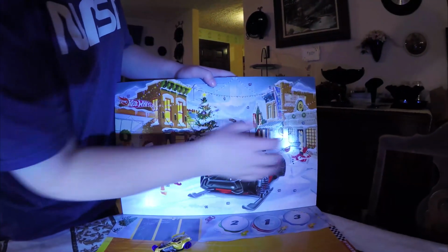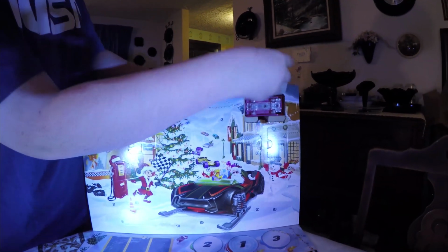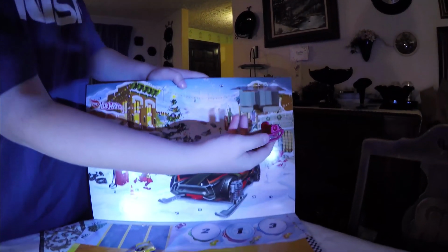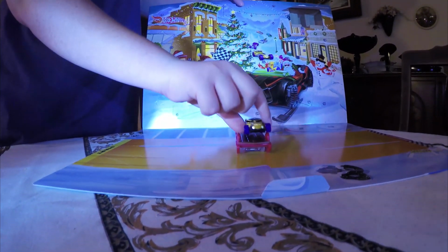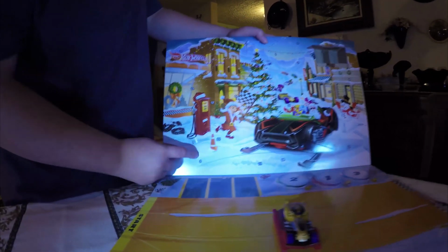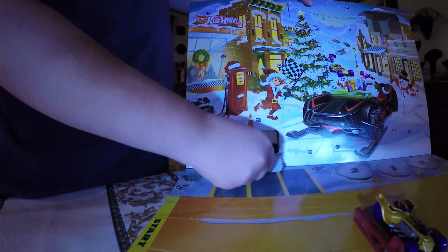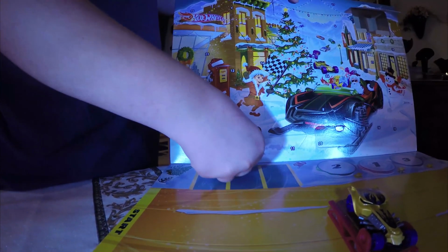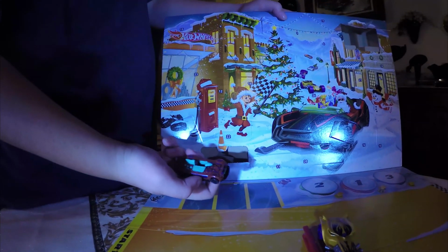And now we go to day 2. Big one. Oh, we got a sleigh for the car. Look at that. Okay, now let's go to day 3. Ooh, we got another car. We got a Monster Racer.